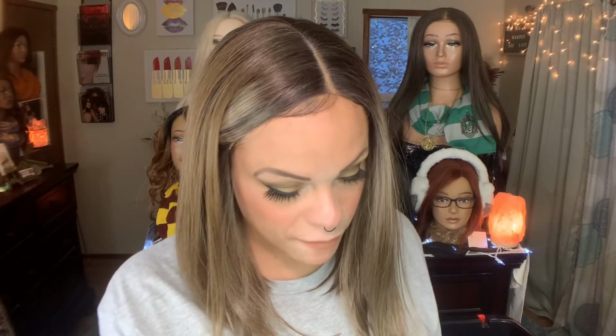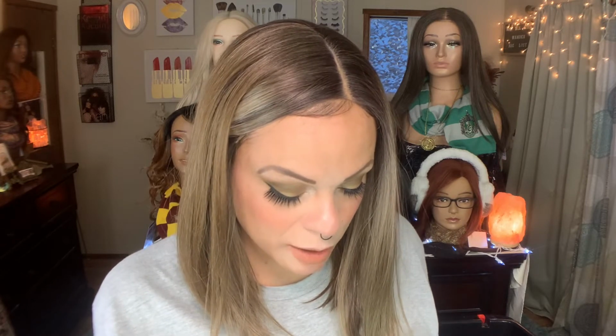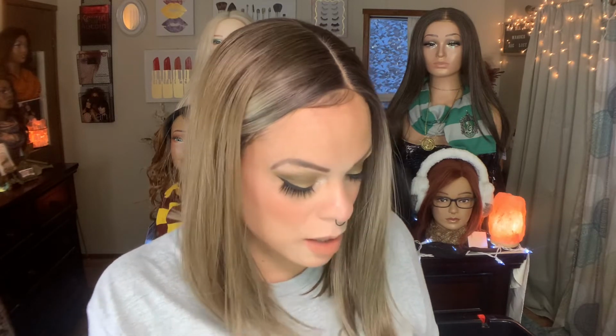Okay, I have two more. This one I got from SoGoodBB for $12.39. This is a Sensational Dashley wig. I did a bunch of the Dashley units, so you can go ahead and check out my Sensational playlist. This is unit 8, and I have her in the color Dark Ash Blonde Ombre. So it's a shorter one.